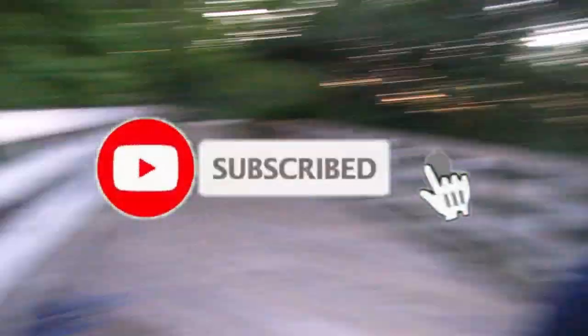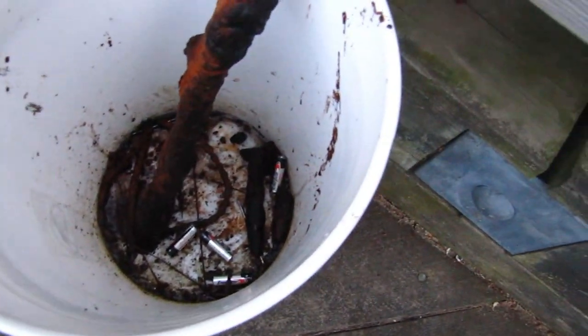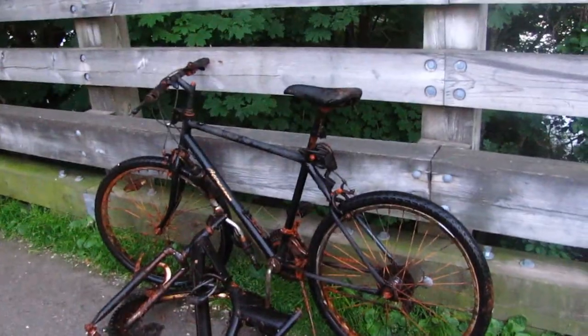Let's go over what we found. All right, so I got like a murder weapon, a pipe there. Down there is a few pieces of the bikes I pulled up and an old railroad spike. Here are two of the bikes that I pulled up. That one has seen better days, and that one actually doesn't look too bad. And the other one I got is down here.